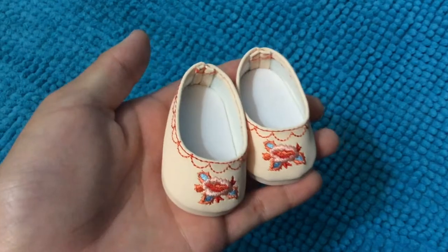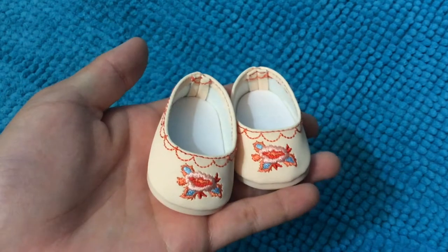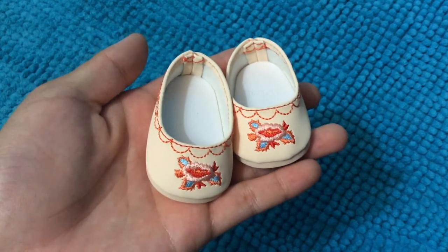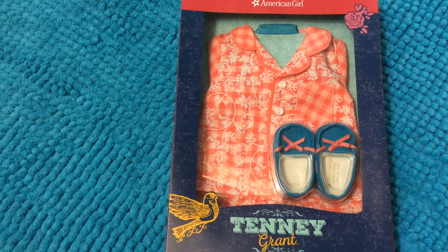Here are the shoes. They are this tan color and have all of these beautiful warm colored embroideries plus that blue color. I love how the nightgown is very simple and then these shoes are very over the top and beautiful. The next pair of pajamas I got are Tenney's, and they look so sweet. I love the gingham and button down style, and I will be getting scissors for this because this packaging is impossible to open up.